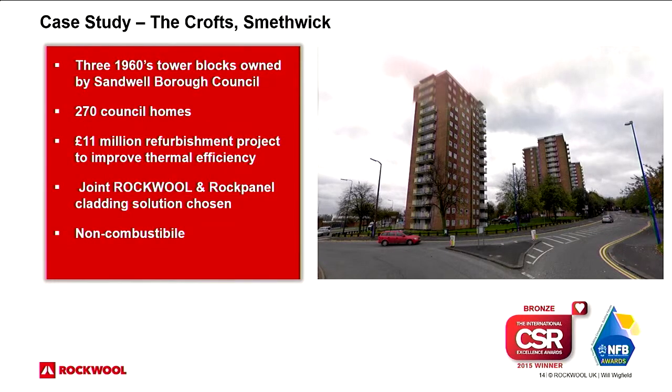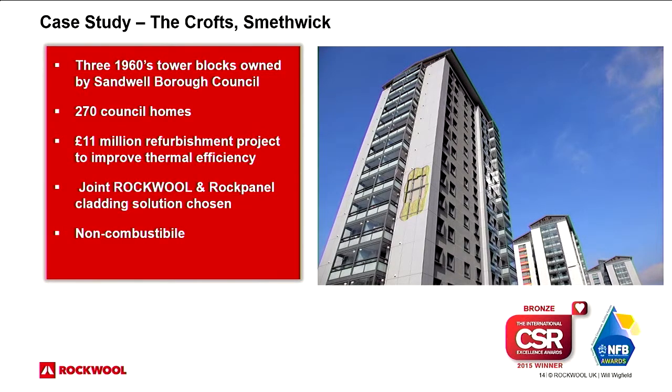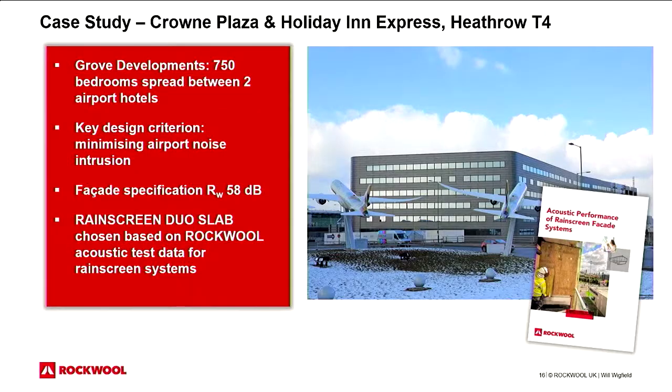And it's been used on several different occasions, both in terms of refurbishment. This is a project case study up in Birmingham in Smethwick, a 1960s tower block, 270 council homes refurbishment project, and it went from there to there in terms of a non-combustible system. Okay, so it's used in new build as well, and this is a project we've recently completed at Heathrow for a Crowne Plaza and Holiday Inn Express combined hotel. So as well as its thermal properties, it has acoustic properties and the obvious fire properties as well. So the rain screen systems are as such, and widely used, but mainly in new build at this moment in time.